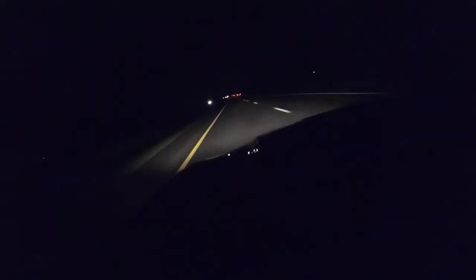Another point to make about road tripping your Camaro is the visibility. As you can see in this overlay, I got our halogen headlights on this 1SS Camaro shining brightly. But the problem is, they're not that bright at all.